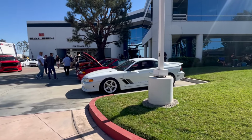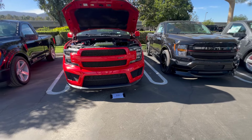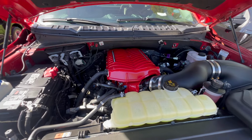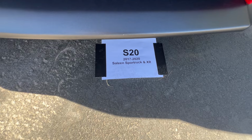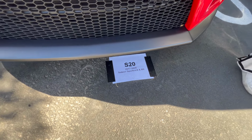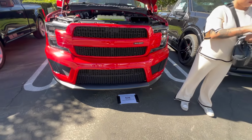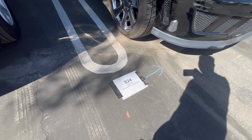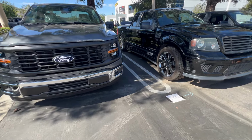But we're now here in the middle, the main entrance. All right, we're just gonna go this way. And this is how their engine bay looks. Oh wow, supercharged. They're actually competing. This is the S20, 2017 to 2020 SALEEN Sport Truck. We're now here at the S24, the 06 to 09 SALEEN Sports Trucks.